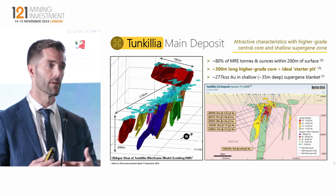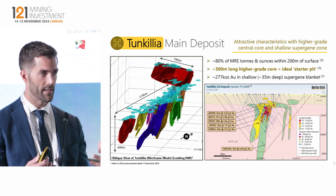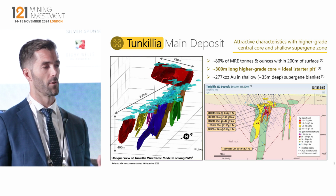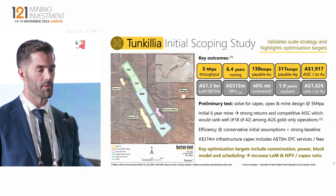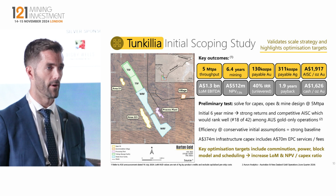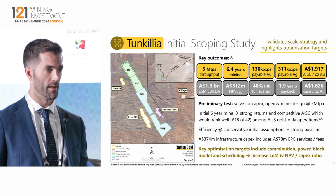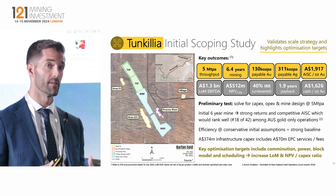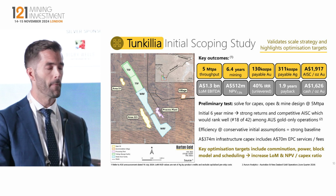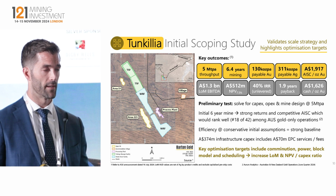And this shifts forward a lot of the cash flow and economics in this operation. So again, the idea here is how do we test the premise that this works at scale? Well, what we did was we said we are going to fix our processing volume at 5 million ton per annum. We're going to solve for CapEx, OpEx, and mine design, right? So we want to validate the premise that this works efficiently at scale. Once we figure out how that equation balances, then we'll go through and optimize things.